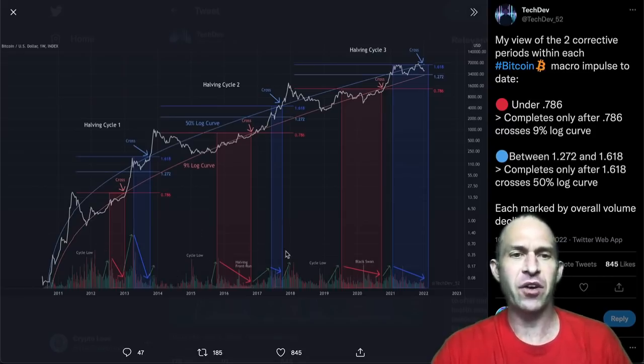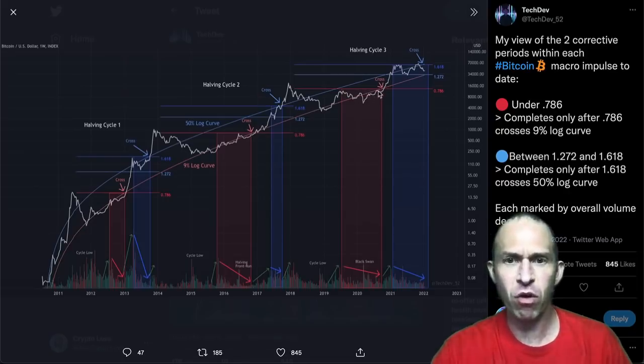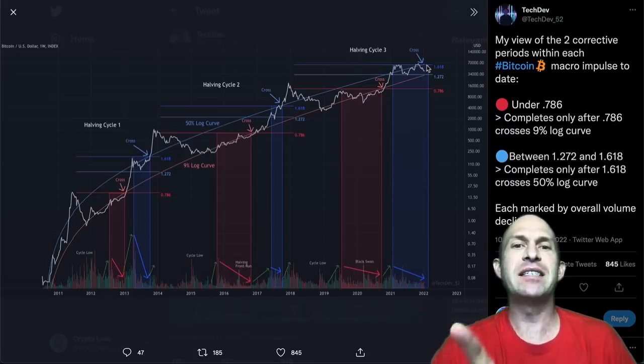So we can see the decline in volume down here on the bottom. We can see that after it crosses that area, there is generally a significant impulse wave, both in halving 1 and halving 2. And we have this halving 3 that we're in right now, where we crossed it the first time when Bitcoin went from $10,000 to $65,000. We haven't yet crossed it this second time. We haven't had that second impulse wave.